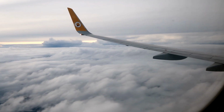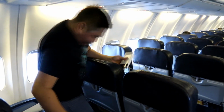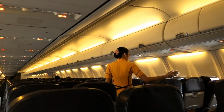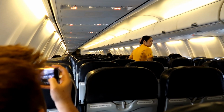Ladies and gentlemen, we are now passing through an area of turbulence and descending to Phuket International Airport. Please return to your seat and fasten your seatbelt. Ensure your seat backs are in the upright position with the armrests down. Stow retractable window shades open and switch off all electronic devices, including flight mode. Thank you for flying with Nok Air.